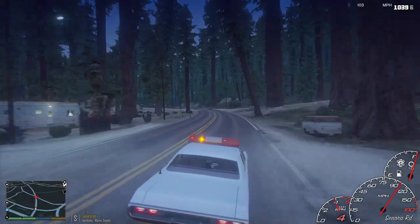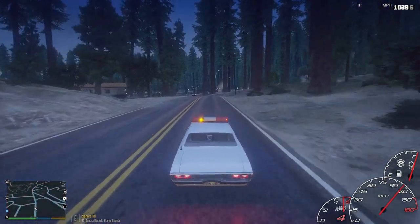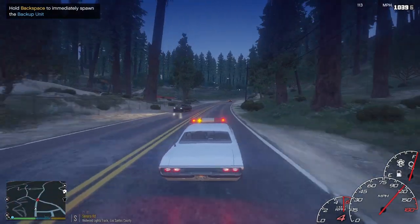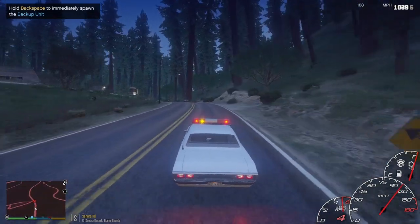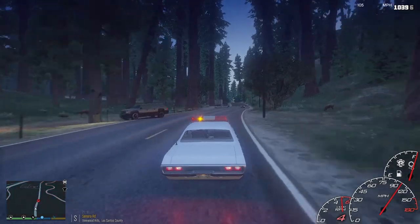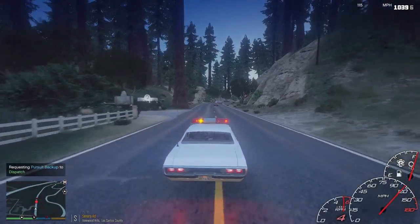Oh my god. Hopefully the helicopter doesn't hit any trees. It's already starting to fall behind. But as long as we keep eyes on him, we should be fine. Probably start letting LSPD know that we're heading into the city. Let's try and do this without crashing. Get two more units. Of course, spawn right in front.